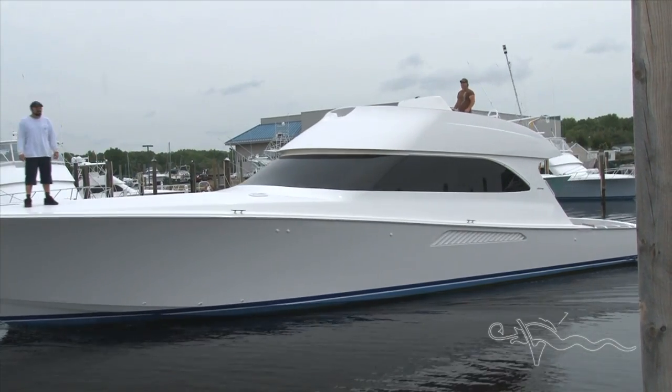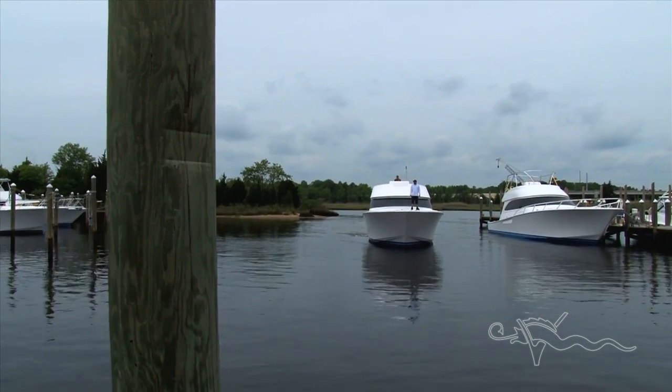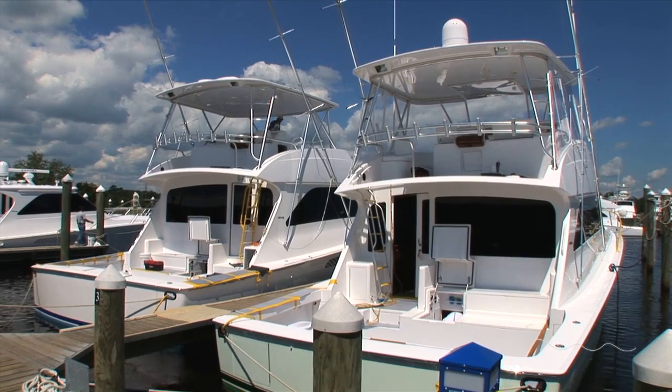Viking has built more than 4,000 yachts and currently produces a fleet ranging from 42 to 92 feet. We have a tremendous group of people, and that's what makes a difference. That group of people, they are the key to the whole organization, if you will.